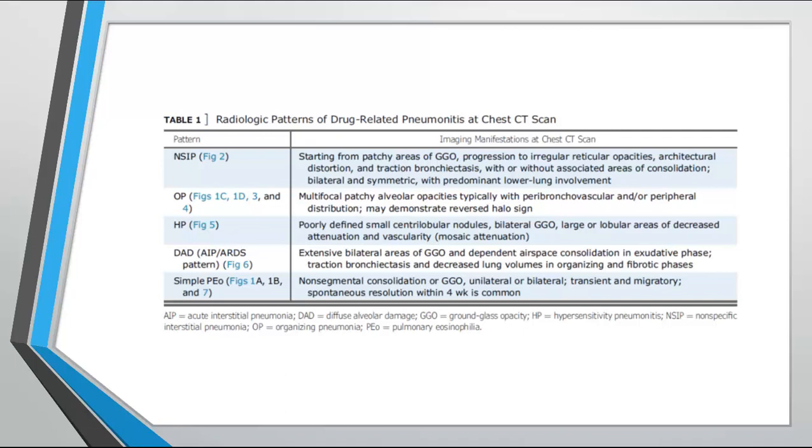in the peribronchovascular area with a peripheral distribution, and may show a reverse halo sign. Hypersensitivity pneumonitis: poorly defined small centrilobular nodules with GGOs, large lobular areas of decreased attenuation and vascularity. As Dr. Zaid did, ARDS shows extensive bilateral areas of GGO and dependent airspace consolidation in the exudative phase.